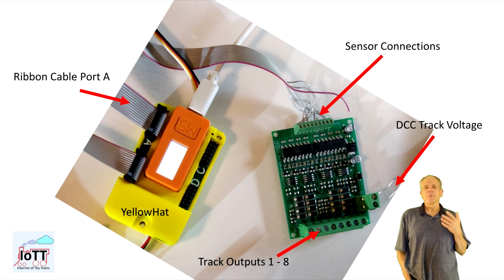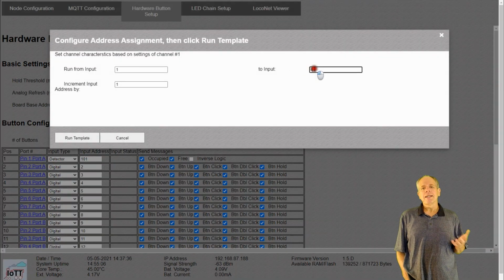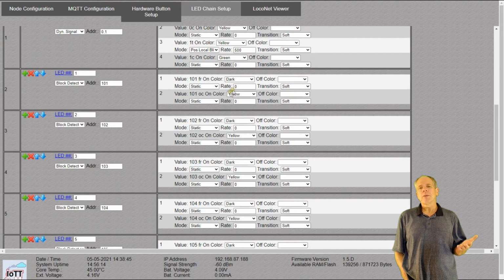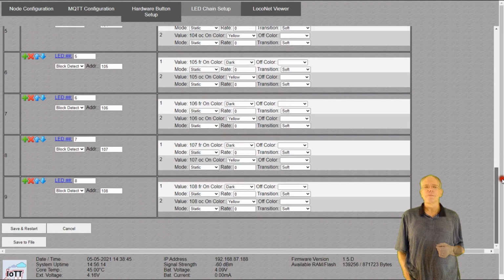The optocouplers of the board provide an open collector output, so they can directly be connected to the yellowhead and drive the input lines. I used the opportunity to add a sensor input option to the IoTT software so that the input lines can directly send input report messages. I then set the first 8 input lines of the yellowhead as inputs 101 to 108. Then I configured the first 8 LEDs of the LED chain to display the occupancy status, dark for free and yellow for occupied. With that, I was ready to actually test the inputs.